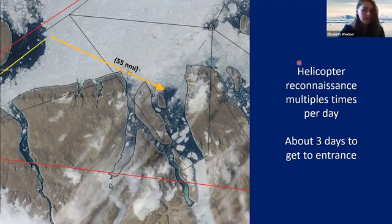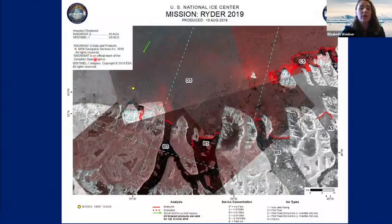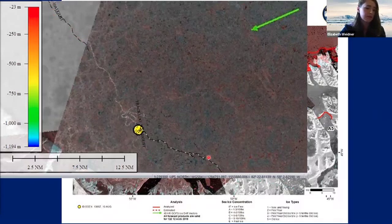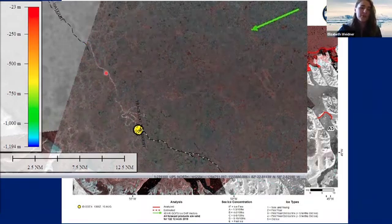We used helicopters multiple times a day to map out our path through the ice. And we also used data from the US National Ice Center. They provided us at least daily satellite images. So this is the entrance to Sherard Osborn Fjord. This is our current position, I guess, on the 10th of August. And if we zoom in to this imagery, we see our track plotted in Larry's GIS software. This is the track, I think, of the helicopter, and this is Oden's current position. And you can see in the satellite data, Oden's track. So this white line is our track breaking through the ice here.